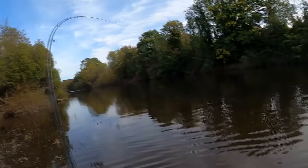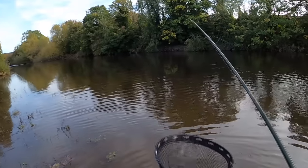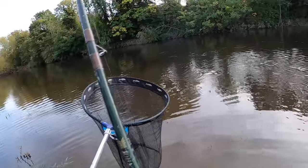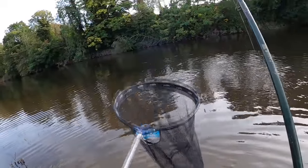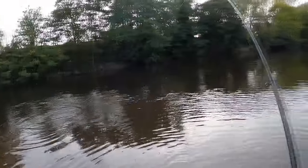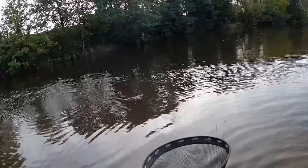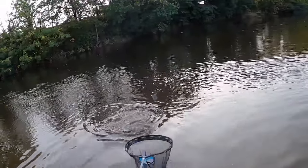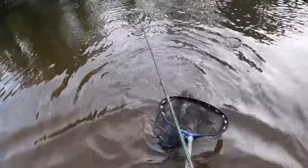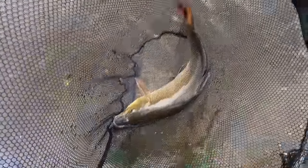Wow, he's got some strength in him. Just walk him in slowly. I feel he's going to go away again. I think he's a bit bigger. He's in. Nearly. Oh yeah, he's bigger. Oh yeah. Oh boy, check this one out.